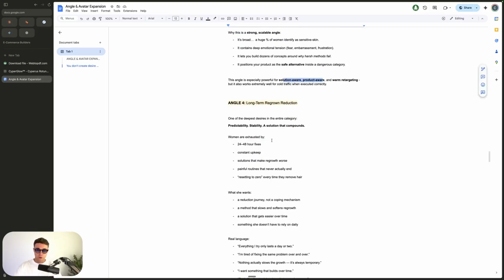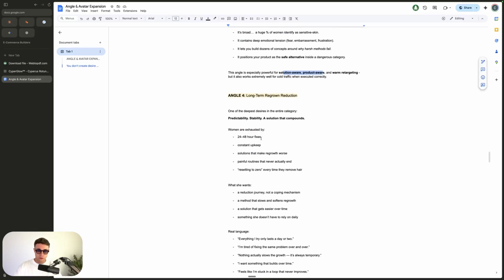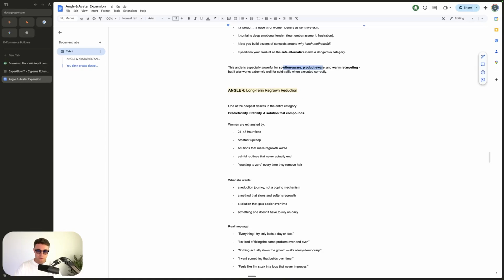And then we have angle 4, long-term regrowth reduction as well. Women are exhausted by 24 to 48 hour fixes, constant upkeep, solutions that make regrowth worse, painful routines that never actually end, resetting to zero every time they remove hair. And you can see that it's one of the deepest desires in the category, which is predictability, stability, and a solution that actually compounds and is long term.